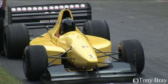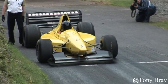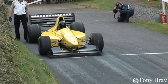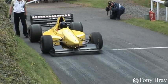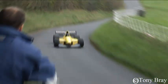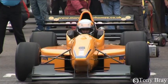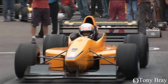After a tremendous year-long battle with Scott Moran, Martin Groves looks set to secure his third successive British title here at Shelsley. But the first step is to qualify for the championship runoff. Martin's not showing his hand just yet. That's a mid-23 and goes top qualifier, but Moran has still to run.